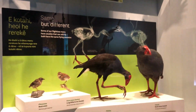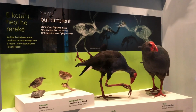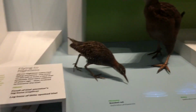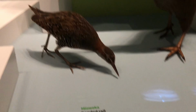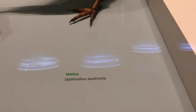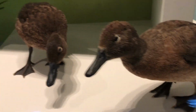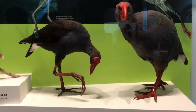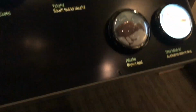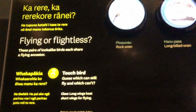And here are the types of birds that can only be found here in New Zealand. Basa-basa lang po para may matutunan. And this pukeko and takahe can only be found even in your backyard here in New Zealand.